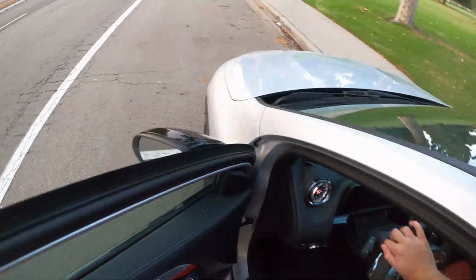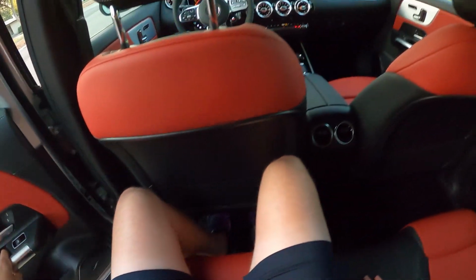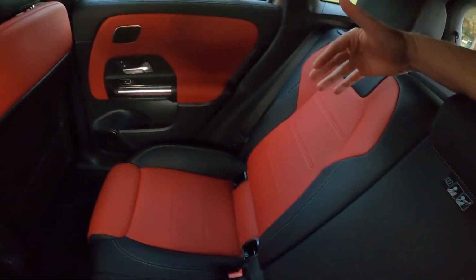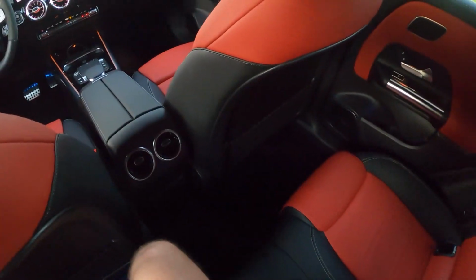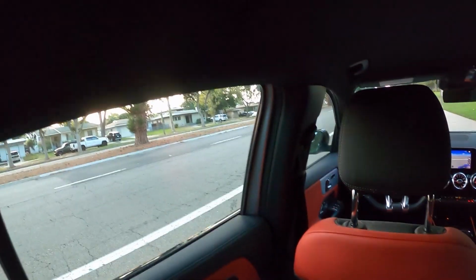Let me show you really quickly. Look at all the room back here. Oh my gosh. So, modern crossover. Man, I'm used to modern cars, especially small modern cars, not being too nice for tall people, especially myself, long torsoed. And I've got so much headroom back here, and just general room.